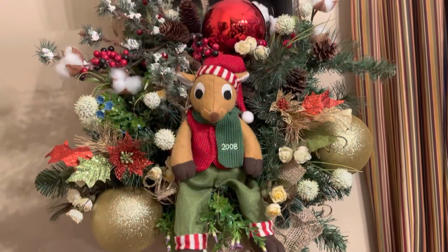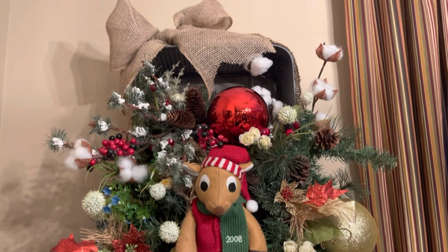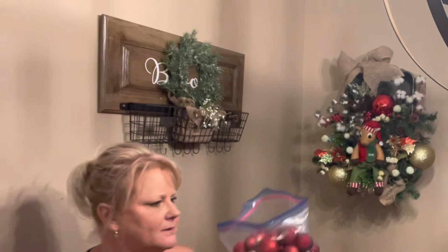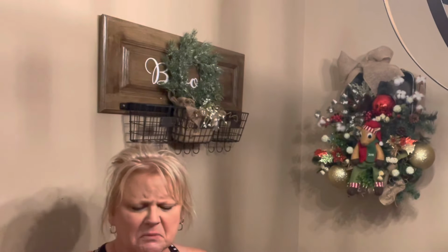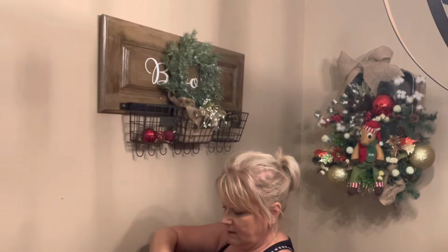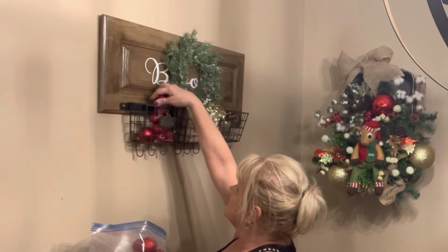The next thing I'm going to tackle is this, and I think I'm going to fill that with some little ornaments, so I just need to grab those. So I've got my little ornaments, and these came in packages from Hobby Lobby a long time ago. I'm sure they still have things similar, but I never use them on a tree. I always have them in something.